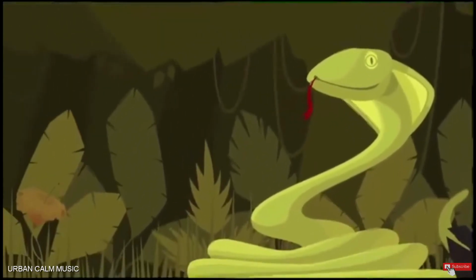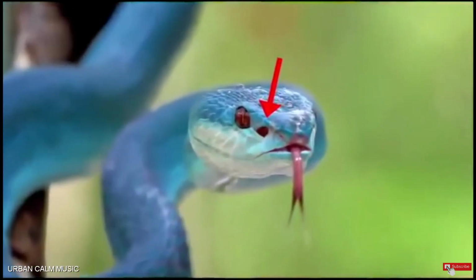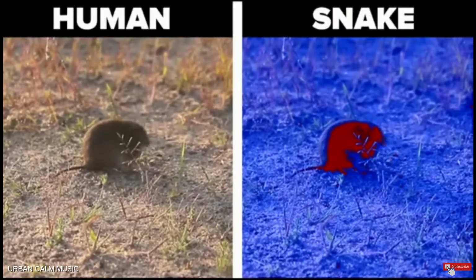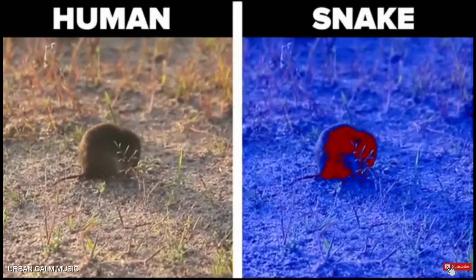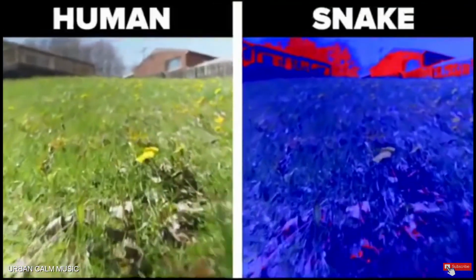Snakes. Snakes can see some colours, but they can also see in infrared. That's because they have extremely sensitive infrared sensors located on their heads. This allows them to see their prey in the darkness. Rattlesnakes have one small pit on either side of their head. These are filled with thousands of receptor cells, and they're basically microscopic infrared sensors.